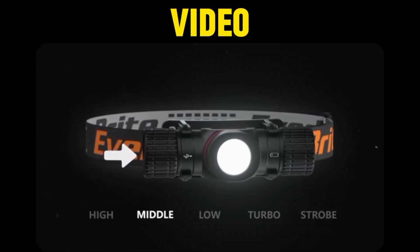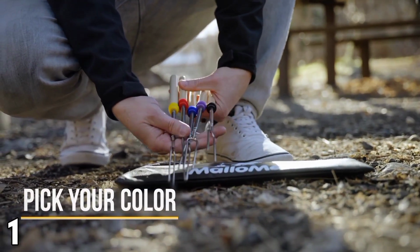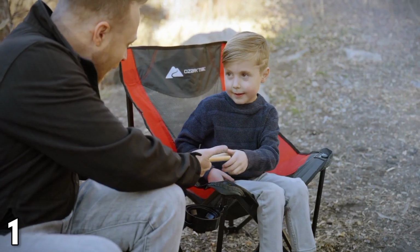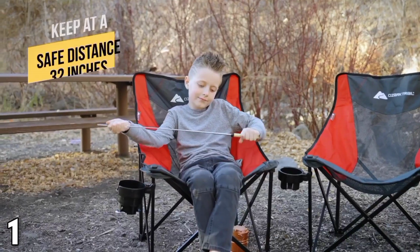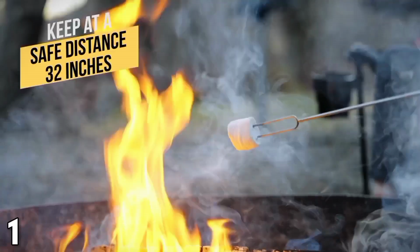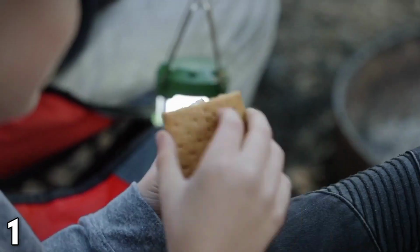Let's start the video. Malami S'mores Sticks, the perfect solution for roasting marshmallows, hot dogs, and even veggies with ease. These 32-inch stainless steel skewers are designed for durability and safety, using non-toxic 18/8 304 stainless steel for a rust-free, long-lasting experience. With telescoping arms and double-pronged tips, your marshmallows won't spin out of control, and the smooth wooden handles ensure no burnt fingers. Bonus, these sticks are safe for kids, keeping them a safe 32 inches from the fire.